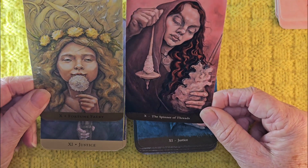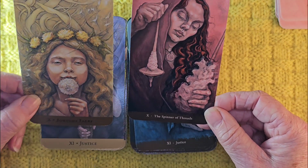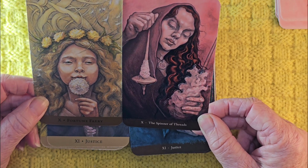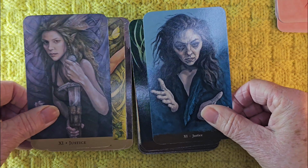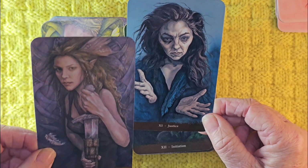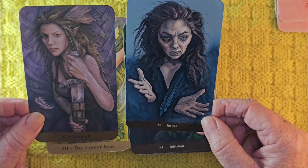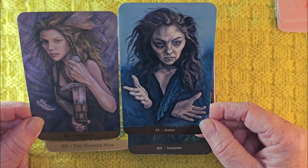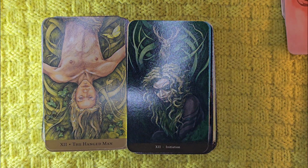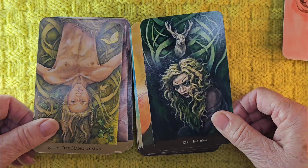Fortune Fairy instead of the Wheel of Fortune here, very young energy, and here we've got the Spinner of Threads. Justice. I can almost hear this figure here saying, well, on the one hand, this, and then on the other hand, that. But see what I mean about confrontational stares. This deck does, both decks actually, will challenge you, I would say.